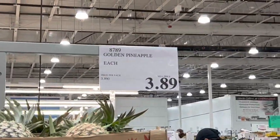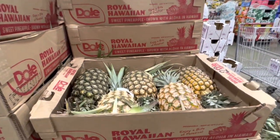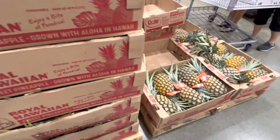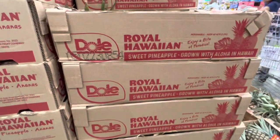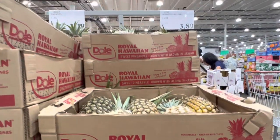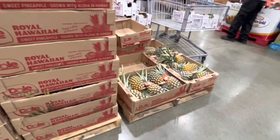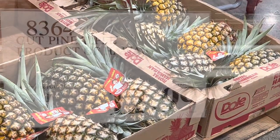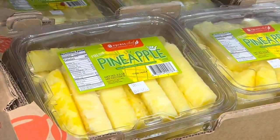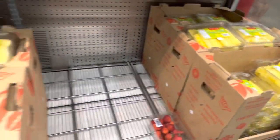And this wouldn't be a Costco in Hawaii if we didn't have Golden Hawaiian Pineapples. Dole brand Royal Hawaiian, sweet, juicy, and delicious. Look at these beautiful pineapples. I love pineapple. If you sprinkle a little bit of salt on them, they taste even better. And these pineapples are $3.89 each. And for $12.99, you can get your pineapples already cut and peeled and ready to eat. Again, sweet, juicy, and delicious.